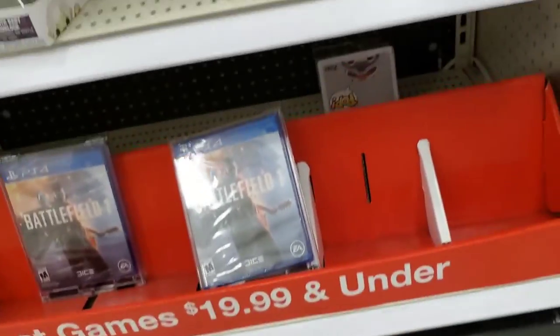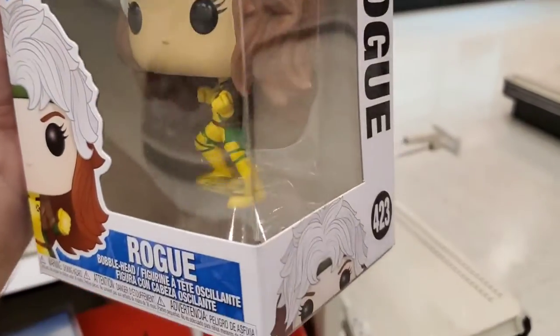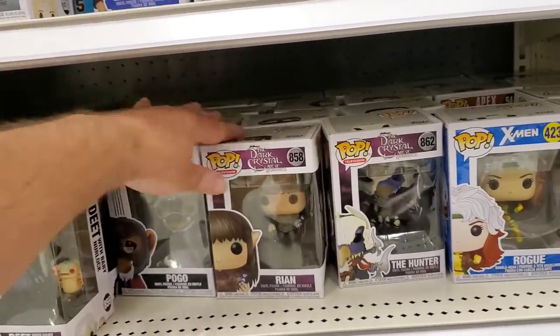What does Babu Frick look like? Anyway. Yay, Rogue. Love me some Rogue, especially from the animated series. That was the stuff, y'all.